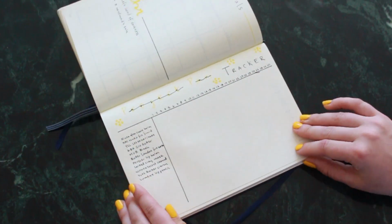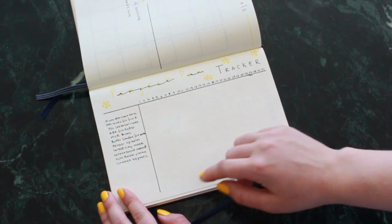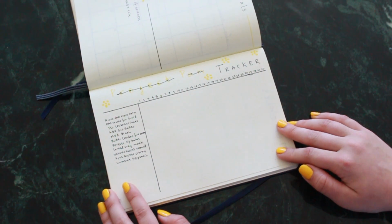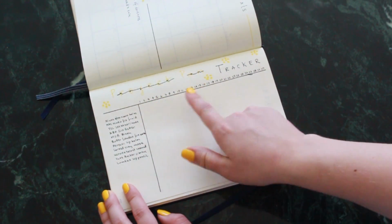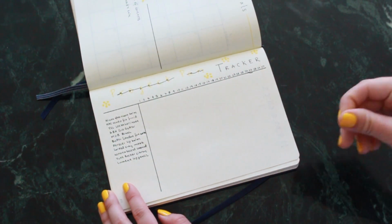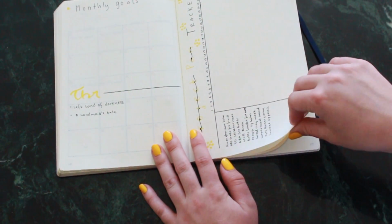And then I have a product pan tracker. So I have all of the products listed that I am currently using or working on in a product pan, and then I fill in whenever I use them. I have not filled in yet for this month, but I need to do that after this video. I didn't even realize that I hadn't filled that in.